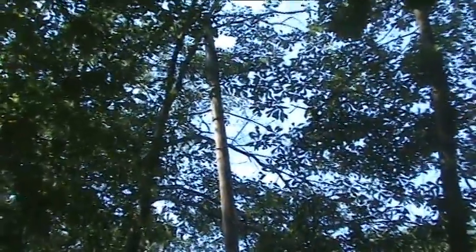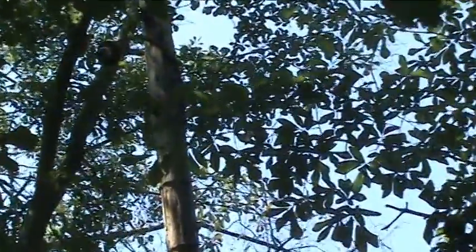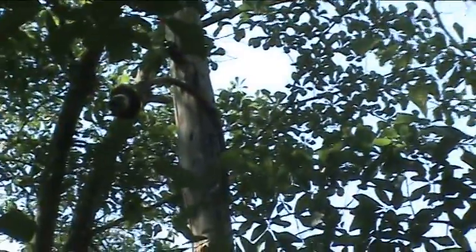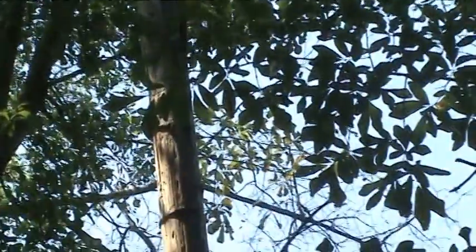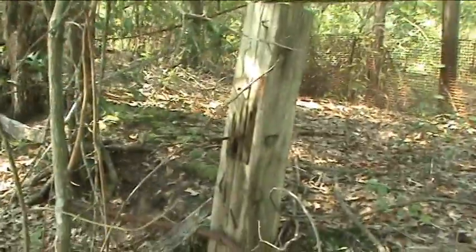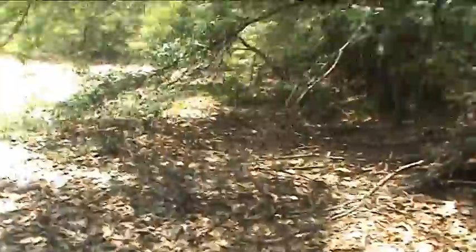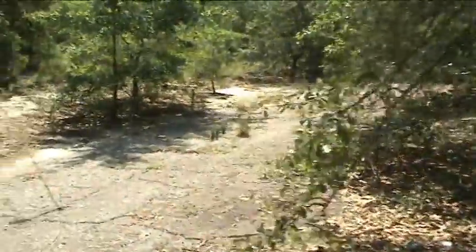Let me see if I can zoom and get you a shot of that light fixture that's on the old pole there. I think there's one here. There might be one more. I'm not sure, of these light poles still standing that I could find. I'll look for others as I walk around here. But pretty interesting look. You've got to really use your imagination to think about what this might have looked like back in the day.